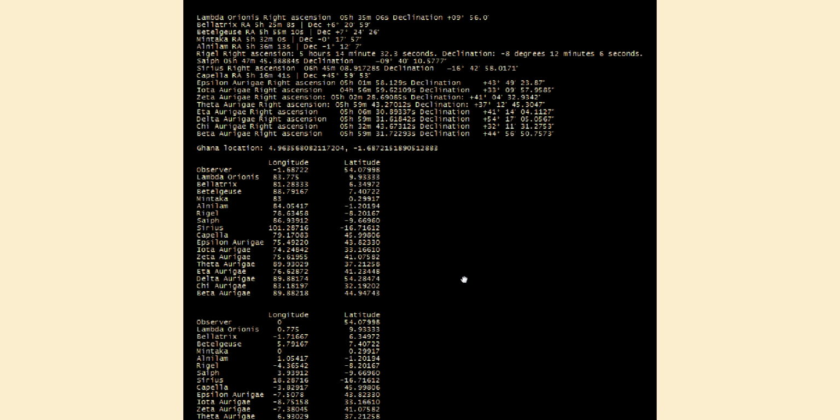For each of these, we have right ascension, which is how far east from a particular point, a particular meridian through the sky, if you like, the star is, and declination, which is how far north of the equator it is. Notice all the ones in Auriga are positive. They're all in the 30 to 55 degree range.